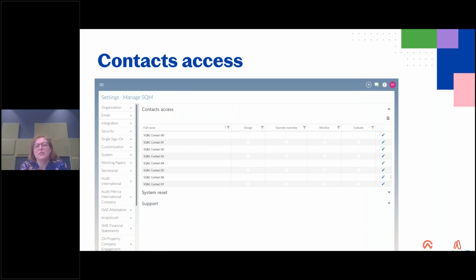Next feature is our contacts access. So today in SQM, you can actually give contacts on your cloud. You can also give them access to SQM, and you can control which modules they will have access to. This is done in our settings in Manage SQM. You will then be able to select those modules.